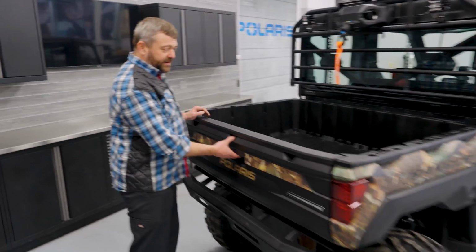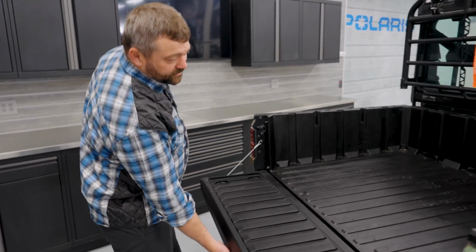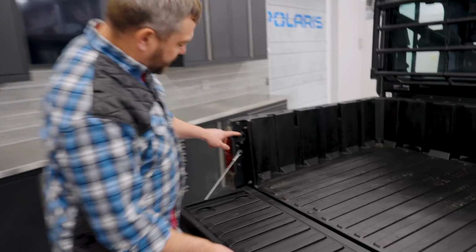Yeah, and not only with that, but when you think about ease of operation, this is a one-handed tailgate now, right? We upgraded the hook over the years here.